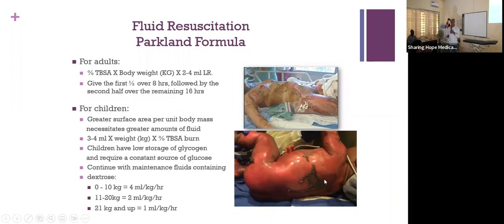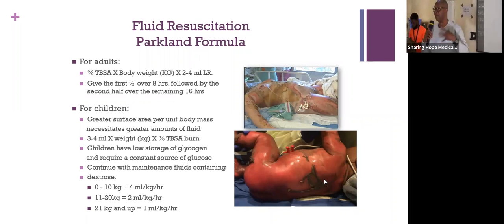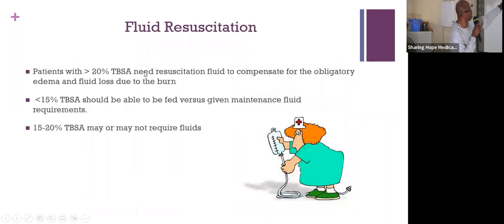Because the burn patient needs fluid balance maintained, they are losing everything. They are bleeding, they are progressing. If you see where a burn patient is, everything is sitting out. If you don't replenish that fluid, that's the end of it. That's why they die.